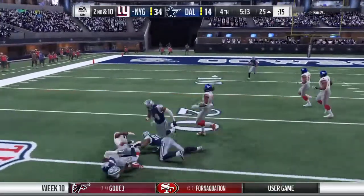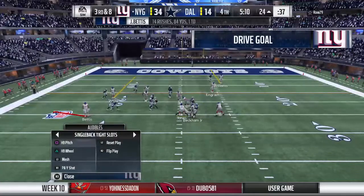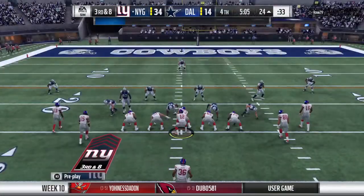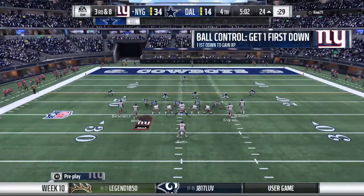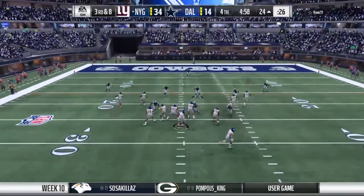You're trying to scheme someone open who will get to the QB and make sure he gets on the ground. In a run blitz, you're actually trying to cover up gaps, trying to cover up holes so they can't run the football. The 4th quarter here, they've got the lead. They want to keep it on the ground. That's what they're doing. Smart football. Keep the clock grinding. Keep it going.